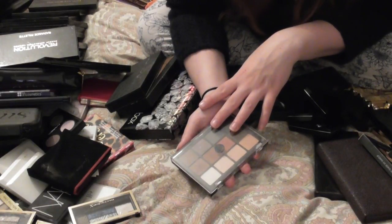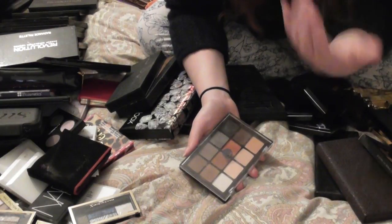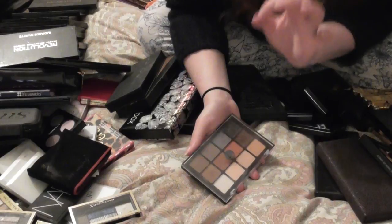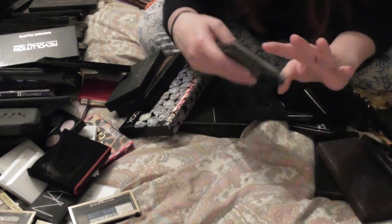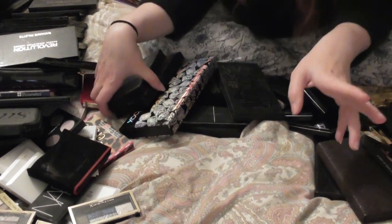If you're just starting out in makeup and just starting out as an MUA and you have the money, I think this was £80. Worth it. Worth every freaking penny. When you think about it, once you've done maybe 10 makeup jobs, you've paid it off. It's fine. It's worth investing in.